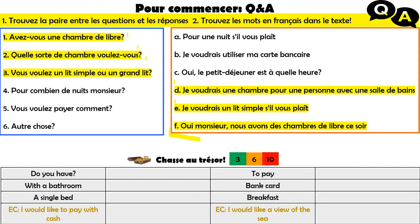Par exemple, avez-vous une chambre de libre? Have you got like a room available? Have you got a spare room?